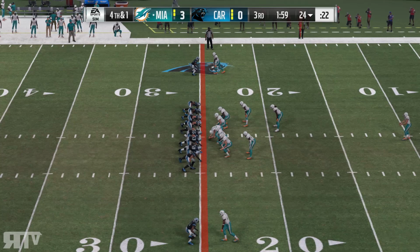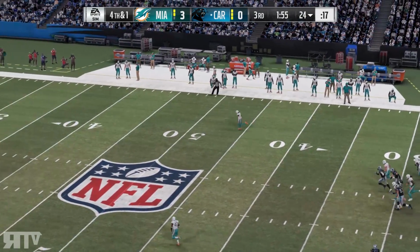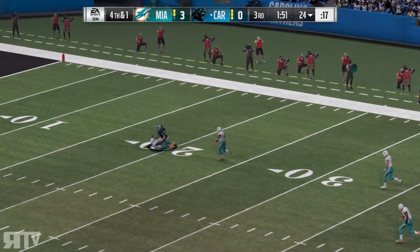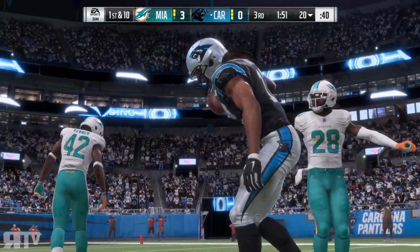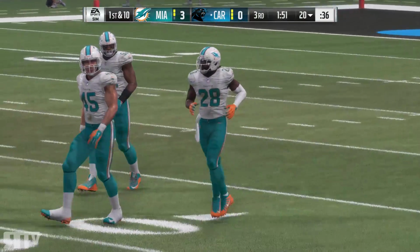The Dolphins will send out the punter now as he'll punt it away for the 2nd time. And this is away. It's a high kick, and he got all of it. This is taken around the 12. They'll call that a 61-yard punt. He got all of that one. And the Panthers will take over now, 1st and 10.